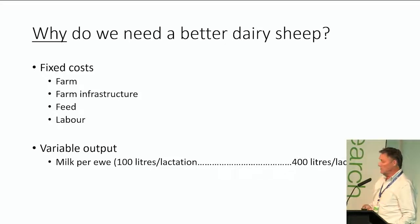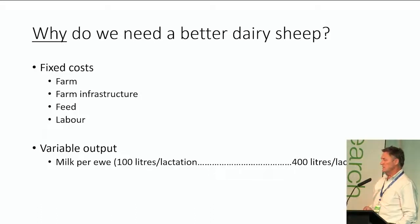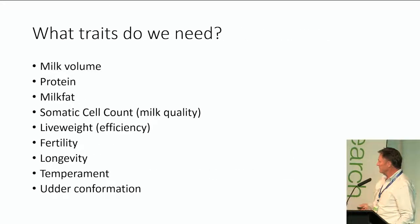On the other hand, your milk production per ewe might range from maybe 100 litres of lactation to more like 400, which is more typical in an industry like France, where we look for a lot of learnings actually, and I'll describe more about that.